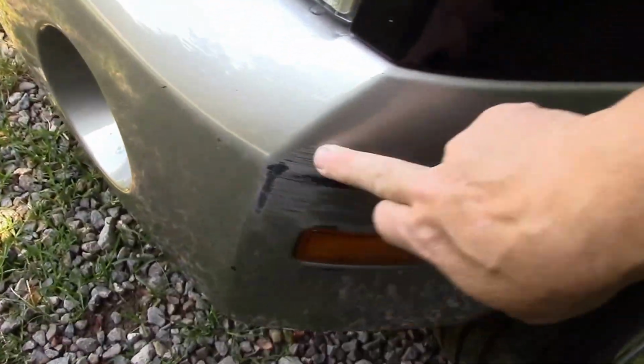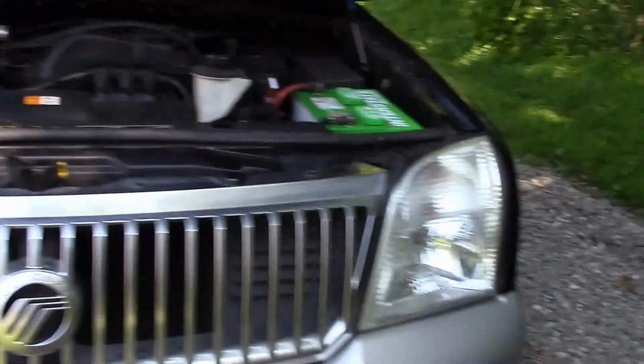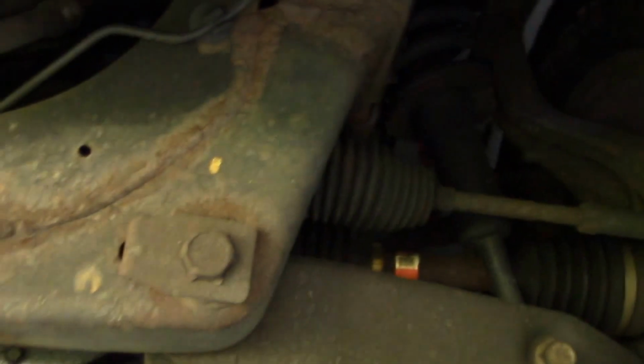All right, again, like I said, no major body damage on this thing at all. Little scuff on the left front bumper there. Factory fog lights. Overall looks good. Headlights look nice. I mean, not for nothing, but this is a pretty clean vehicle. And I really like the two-tone. Underneath there we go.